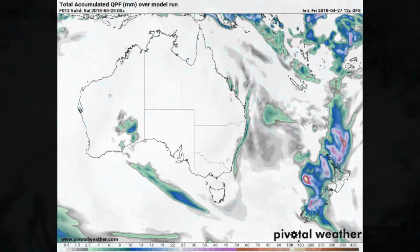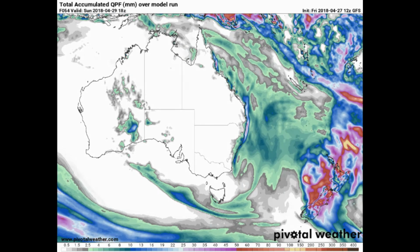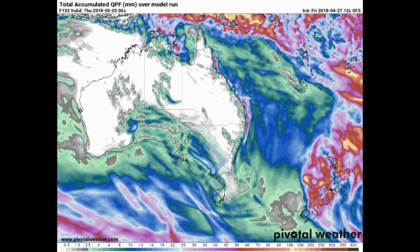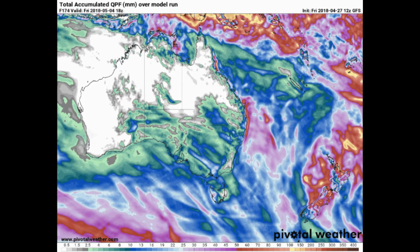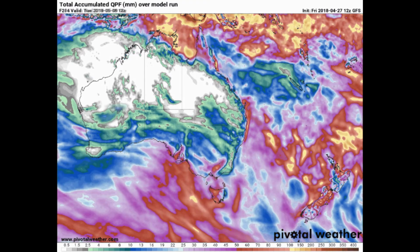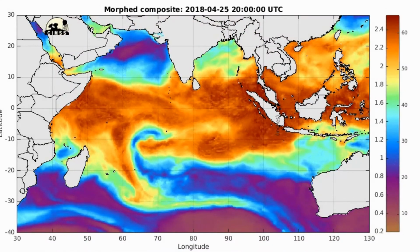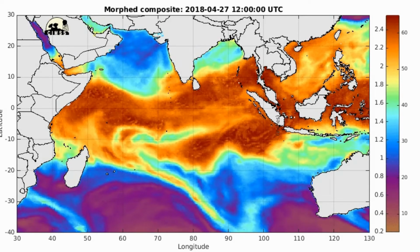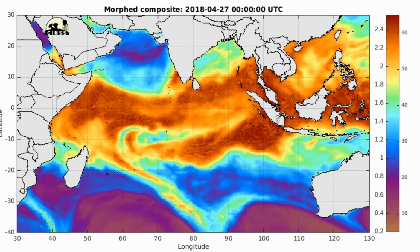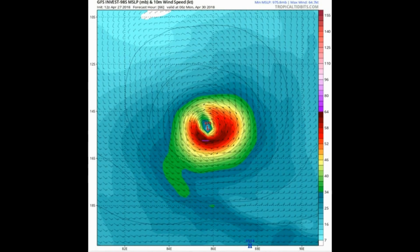The GFS model. The information is available on the Pivotal Weather website. The scale is at the bottom of the screen. Areas of interest: Cape York, the tropical North Queensland coast around Cairns, the area south of Mackay, right down to Sydney, and the southern tip of Tasmania. Total precipitable water for the Indian Ocean, and there is a little bit of clockwise motion around the Cocos Islands in that brown. But as Invest 98 develops, it'll become a little bit more pinkish.